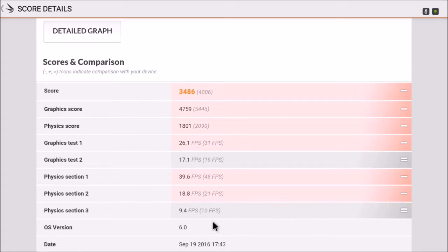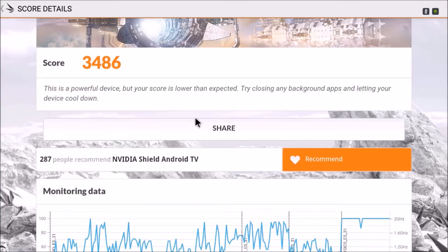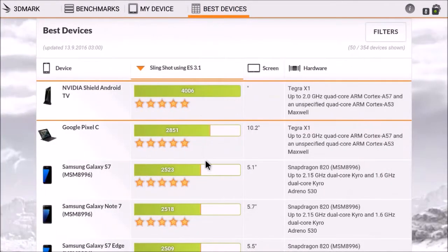That's pretty good. I'll go down to this. There you go, there's your iOS version, the date we've done it. 9.4 for Physics 3, that's pretty bad. Average of 21 for Physics 2. 48 for... we've got 19 for the graphics test. 26.1 graphics test 1. That's not bad. Physics score is much, much lower than the graphics score, which is expected. This thing has a 256 core Maxwell based graphics card, which is akin to a GTX graphics card. That's good. Got 3.4 there. The first time I ran this, I actually did get slightly more than 3.4, which is probably going to be listed on best devices. Yeah, look, there we go.